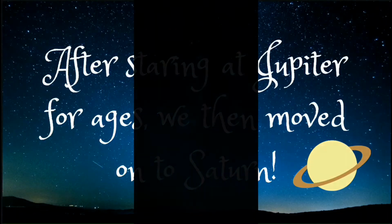Our first view of Saturn. You can see it's more of an ellipse because of its rings. Can you see it? That's so cool. Because you can almost see the actual planet and a gap and then the rings. Yeah. Saturn is famous for its rings, but it didn't always have them, and they won't last forever.